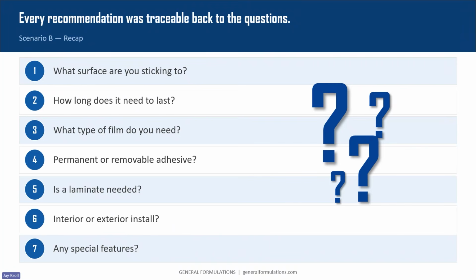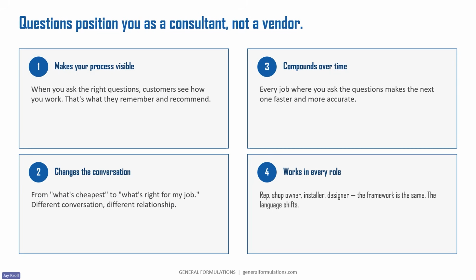And again, we'll touch on walls and all of the applications and things that we can get into there in a future webinar. For now, I kind of want to recap on this. These questions position you as a consultant versus a vendor. It's not a product knowledge test, right? I'm not talking about having you memorize specs or know every film in the catalog. It really is just about asking better questions consistently before you commit to the material, so that when you do make that recommendation, you can stand behind it.